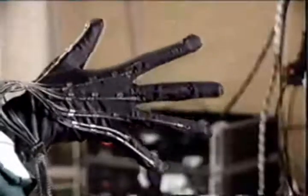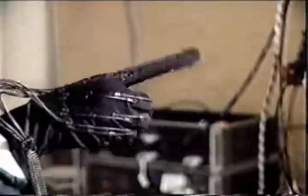And there's a whole series of commands that can unlock secret worlds. This is the data glove. It uses fiber optics to tell the computer which way you want to go: up, down, forwards, or backwards.